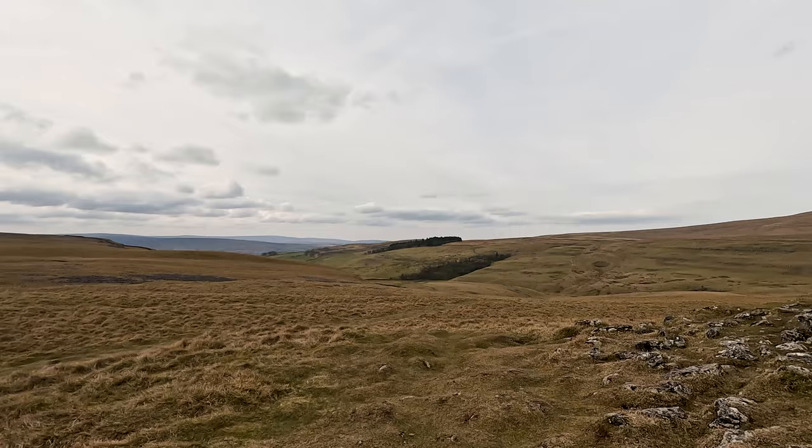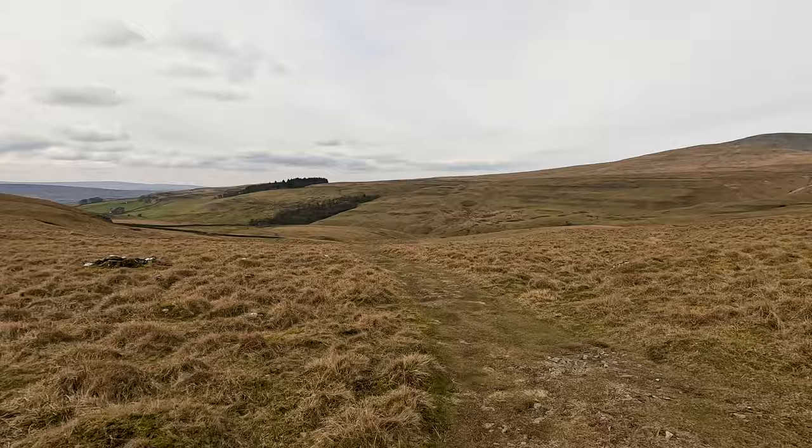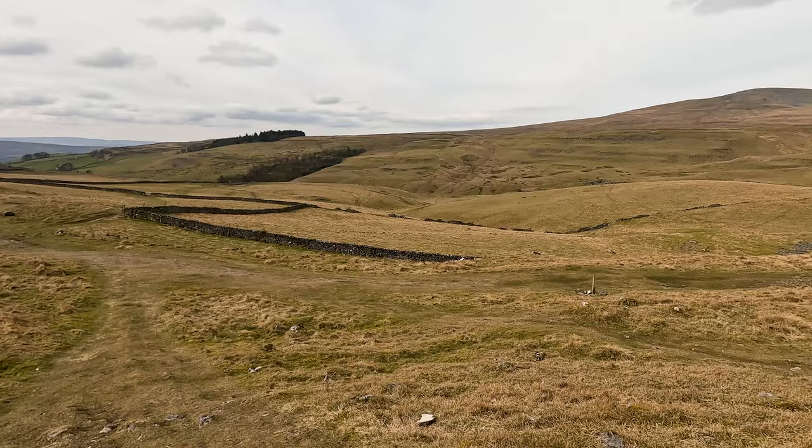From the cairn, head back down to and turn right along the path that you were just on. The first lot of trees that you can see ahead are those around Trow Gill that we walked through earlier. If you took the right hand path at the last path junction, that is the path here that's coming in from the right now to join back up with us.